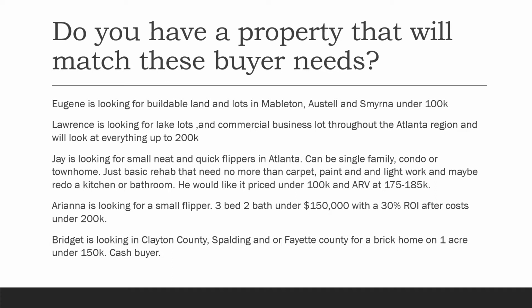And again, if you have lake lots, and lake lots can be in the city, it could be further out, it could be in the mountains, whatever you might have that is a buildable lakefront property. Needs to be lakefront and also buildable, and also have the utilities in place or close enough to the property where they can be piped in and installed.